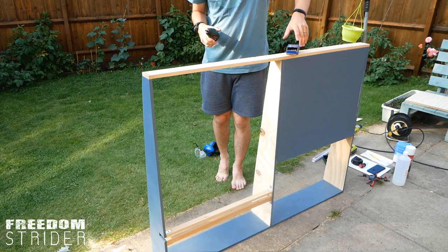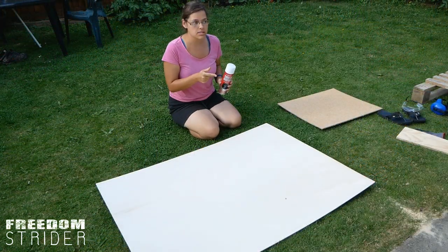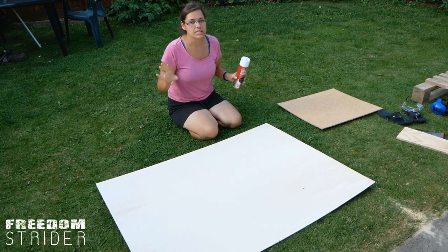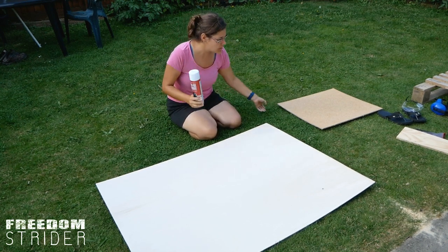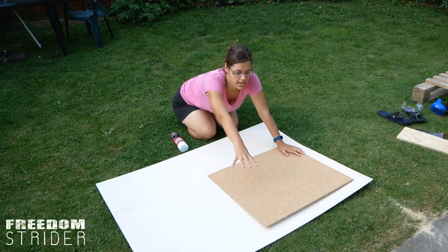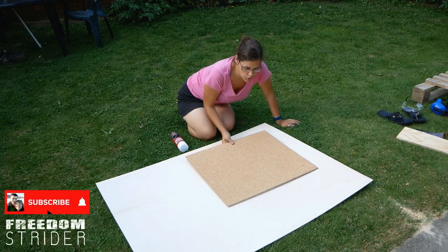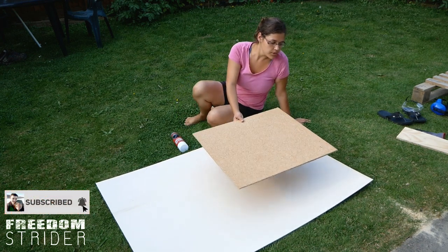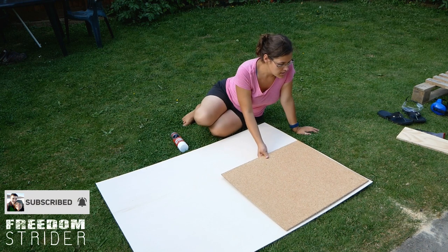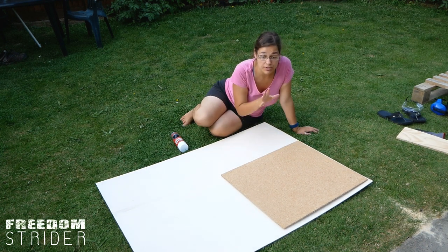Okay, so next step is we need to prepare the backing. So now that the paint is dry and we've sort of stylized the main frame, we need to get the backing working. So part of this backing is going to be a corkboard. So I have recycled this old corkboard, chopped it up a bit. And what we're gonna do is we're gonna stick it on here. I've marked hopefully the right places where the frame is.